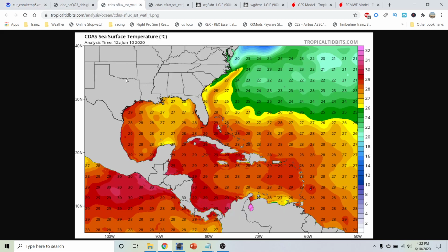So now if we're taking a look at the actual sea surface temperatures, this is coming off of tropicaltidbits.com. This is from the CDAS methodology. It's basically a different methodology for pinpointing what our sea surface temperatures are. You notice that this area right here is all the upwelling that was caused by Tropical Storm Cristobal as it moved over here and moved inland over portions of Louisiana. This is all the upwelling that was caused by that.